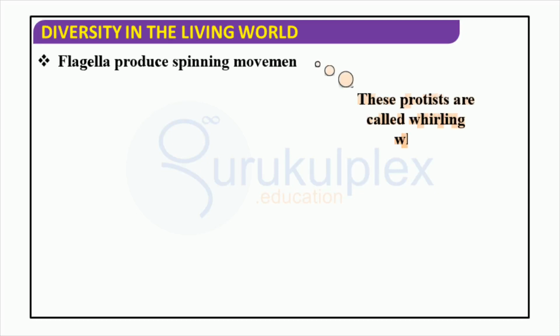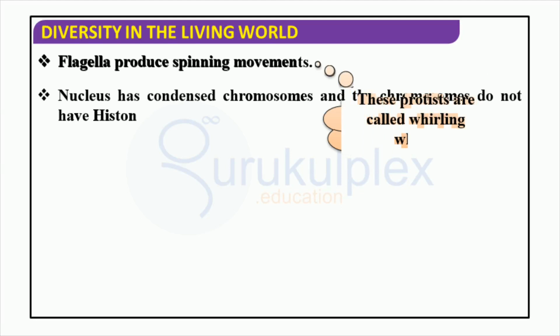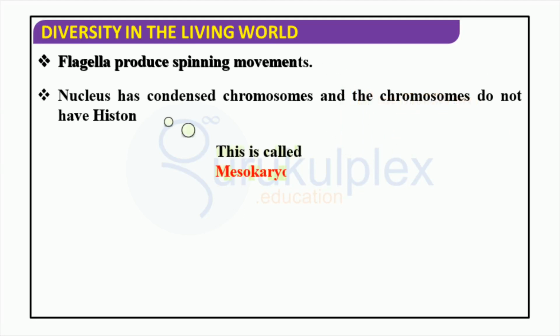Flagella are protrusions from the surfaces of certain cells, with a thin and whip-like structure. They create a spinning motion, which allows the cells with them to propel forward, such as the mesokaryon protists known as whirling whips. The nucleus of these cells have condensed chromosomes that lack histones, a type of protein. This specific arrangement of molecules makes up the biological classification of these protists.